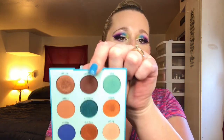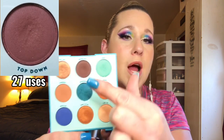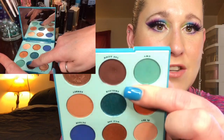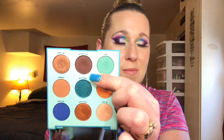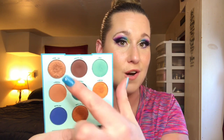And Top Down, I have used a total of 27 times since being in the project. As you can see, there is just the slightest dip there, but 27 uses, and I'm just starting to get a dip. It is crazy. ColourPop makes great eyeshadow formula. I don't know too many people that have hit pan on ColourPop shadows either. Then for My Way, I have used it a total of 23 times since being in the project.